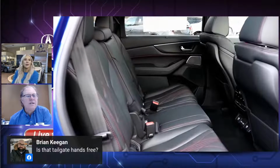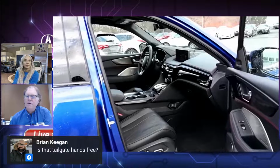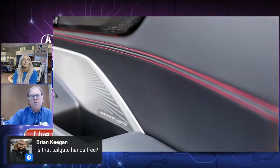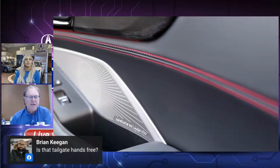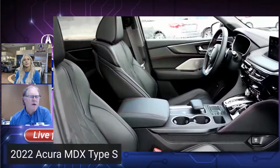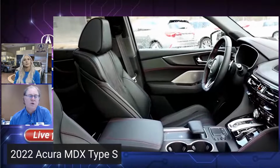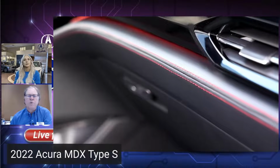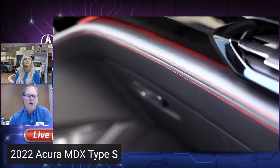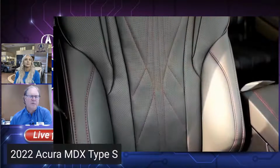Looks like we have a question. You can see the designer stitching, contrast stitching with the red. You can see the speakers on the doors. There's a guy named Elliot Scheiner, who is an 8-time Grammy Award winning music producer. He's a legend. He makes all of our sound systems in our cars, and he's one of the main reasons why we get ranked number one. The last time an Audiophile magazine tested our sound system, it was ranked number one out of 70 that were tested.